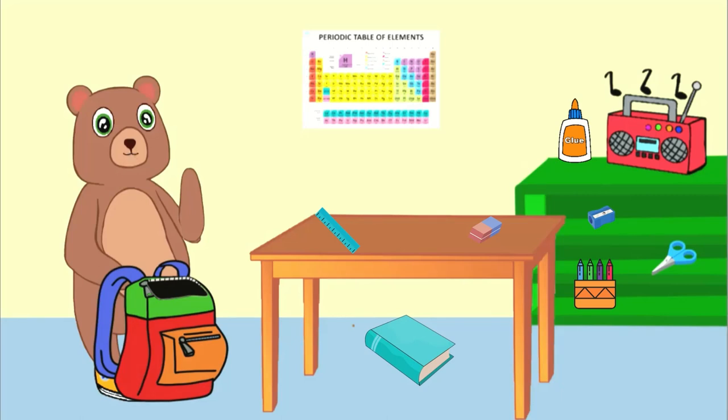I need the scissors. Can you help me find the scissors? Yes, you found the scissors. Thank you. I will put them in my bag.